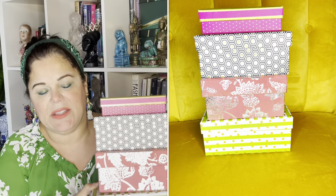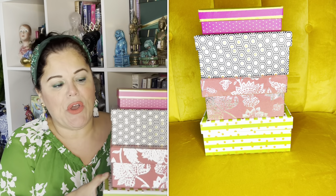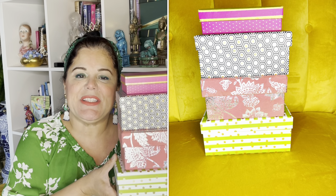Another amazing way to store your jewelry is in these incredible wooden, cardboard, paper boxes. And I find these at the 99 cent store. I find them at Savers. I find them at different locations. I found this box, which is Indian made, at the thrift store. But look at how gorgeous they look.